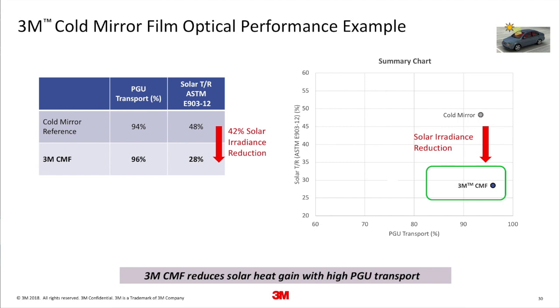In the table on the left, you'll see that with a traditional cold mirror, 48% of solar radiance will reach the LCD, otherwise known as a PGU or Picture Generation Unit. Whereas with 3M's CMF film, only 28% of solar radiance reaches the PGU. Furthermore, with CMF, PGU transport is actually increased. PGU transport means the amount of light that continues on towards the viewer after the display light reflects off of the mirror. Here on the graph you can see that CMF has lower solar irradiance, yet a higher transport, making a brighter display with lower heat load.